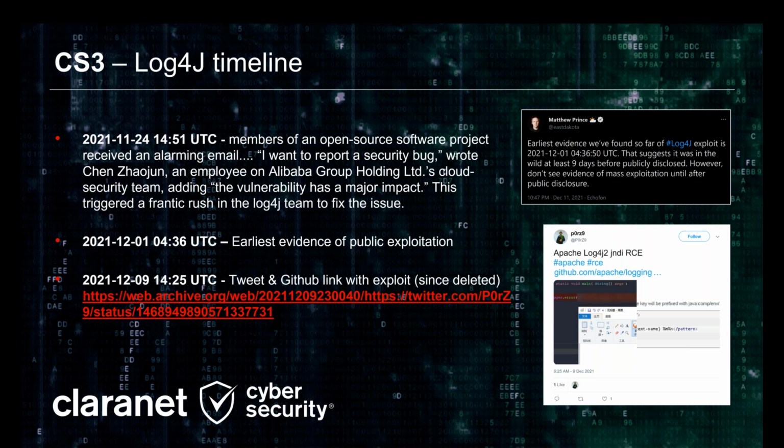It started at the end of November 2021, when somebody on Alibaba's security team found that this vulnerability was there and had a major impact, and there was a frantic rush to try and fix the issue. Some people with cool honeypot setups found really early evidence of public exploitation about 6-7 days after that.